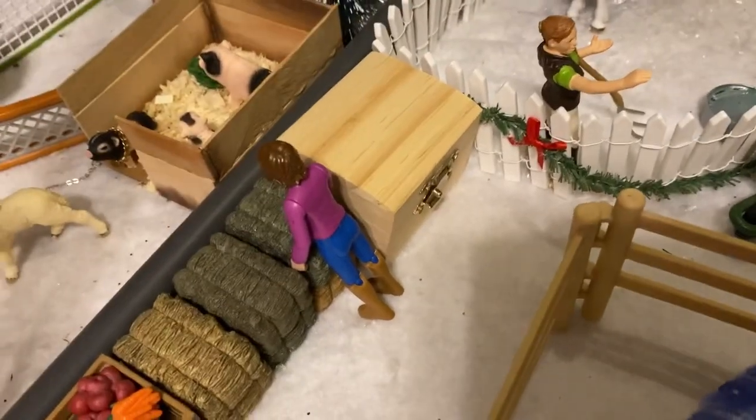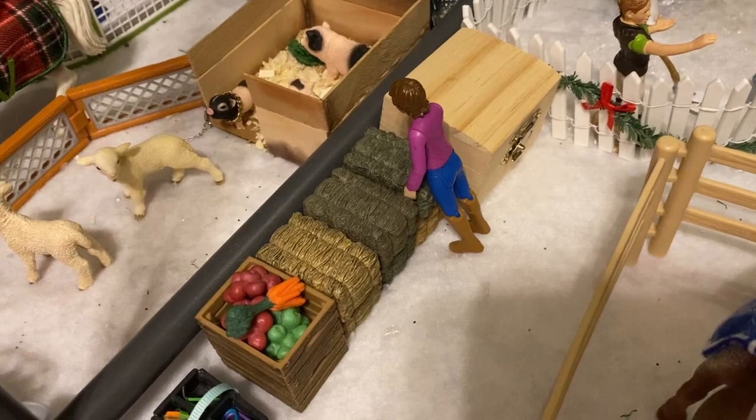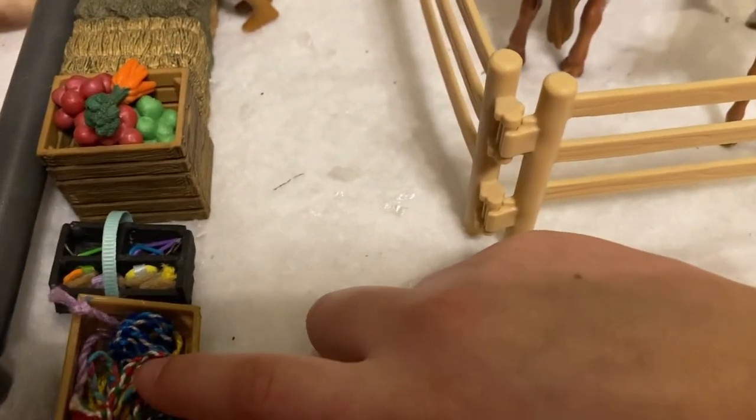And we have a tack box. And here we have this other girl, and she's just getting some more hay. There's more apples and carrots, someone's grooming box, and then we have a whole wooden box full of lead ropes, and maybe I think some neck ropes too.